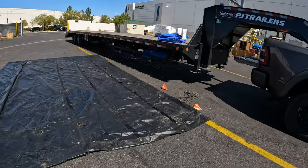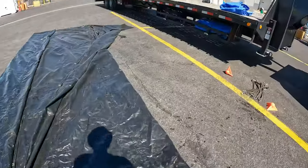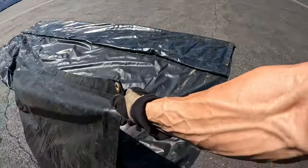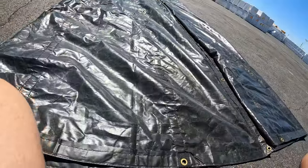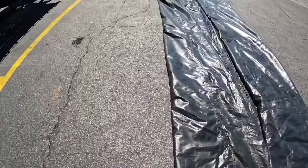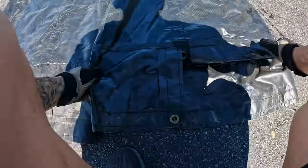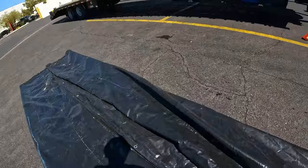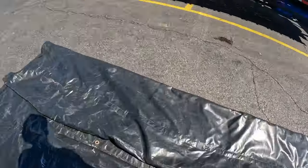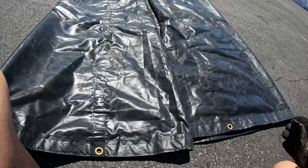Then I do the same thing with the other side. Bring it in towards the middle. And one more time. When you first start, you want your D-rings to be facing upwards. And then just flip one side onto the other.